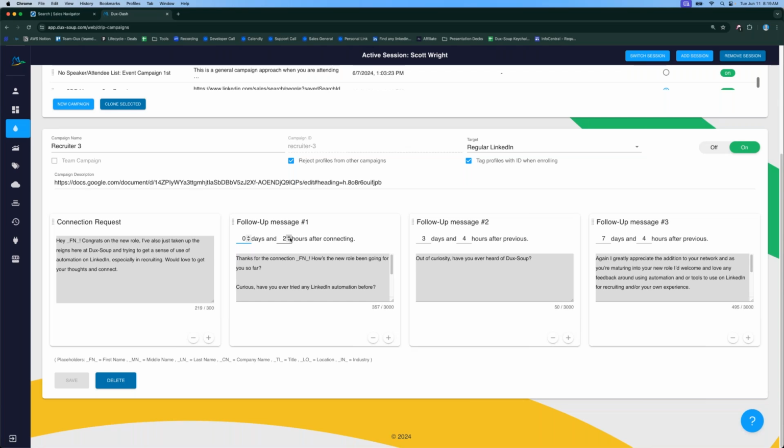It will pause. If he doesn't respond and this message does go out, then subsequently follow-up message 2 and 3 won't go out if he replies. So basically, wherever the person replies, the remaining steps will not go out, just like an email sequence works. So if they reply to the connection request, then 1, 2, and 3 won't go out. If they reply to follow-up 2, then message 3 won't go out, and so on and so forth.